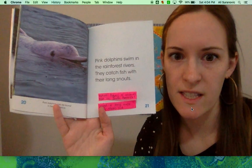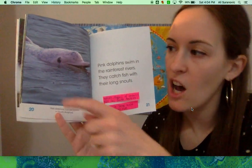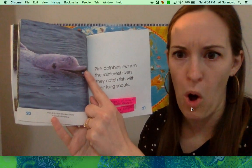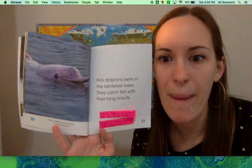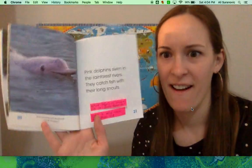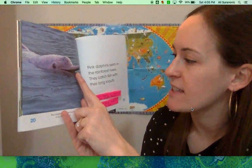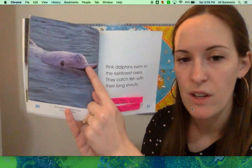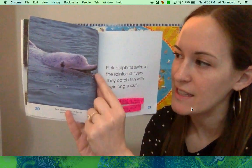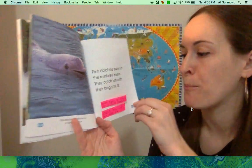Pink dolphins swim in the rainforest rivers. They catch fish with their long snouts. Whoa! Have you ever heard or seen a pink dolphin? Whoa, South America is pretty cool. Now, friends, a snout is a long nose on an animal that sticks out. So we just learned that the snout of a pink dolphin is what they use to catch their fish.